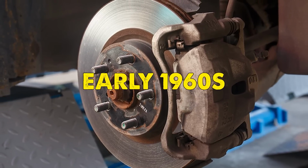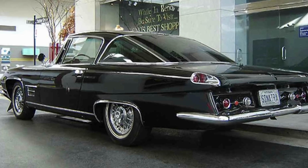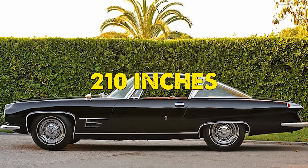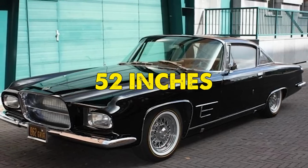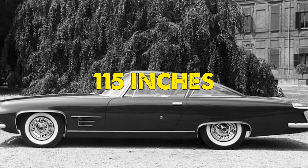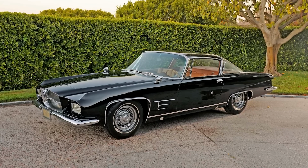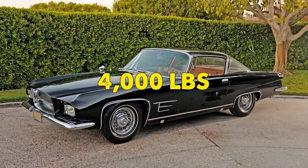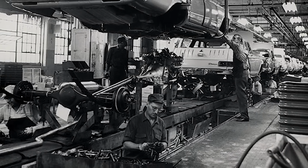The Ghia L6.4 is a large and imposing vehicle, measuring approximately 210 inches in length, 75 inches in width, and 52 inches in height. Its wheelbase spans 115 inches, providing a spacious interior and a stable ride. The car's curb weight is around 4,000 pounds, reflecting the substantial materials and construction methods used in its production.